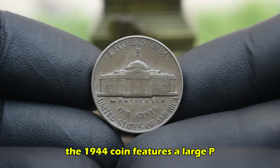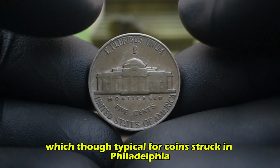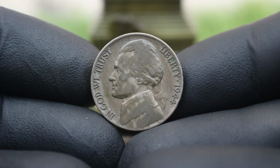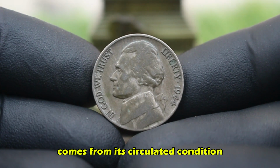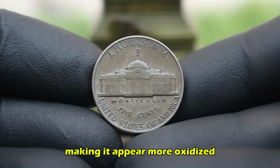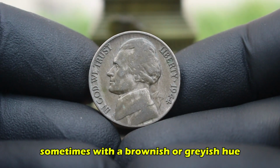The 1944 coin features a large P mint mark on the reverse, which, though typical for coins struck in Philadelphia, is significant in this case for a reason we'll discuss shortly. Interestingly, the color change in this particular coin comes from its circulated condition, where exposure to air and other factors altered the nickel's natural shine, making it appear more oxidized, sometimes with a brownish or grayish hue.